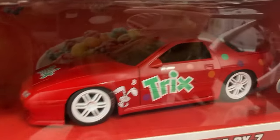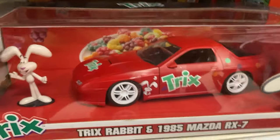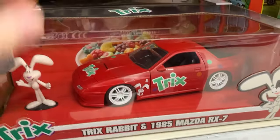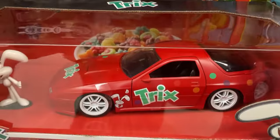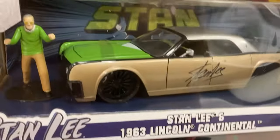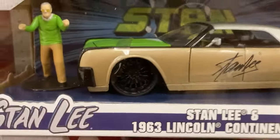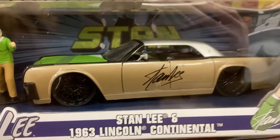Mazda Trix 85. That's pretty cool. You don't see too many 85s. This is really different. Lincoln Continental Stanley Edition. Those wheels are so cartoony though. And my favorite. I just wish they weren't $20. All right, let's keep going.